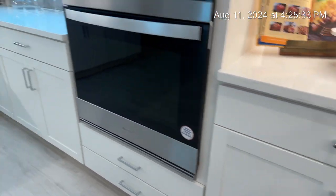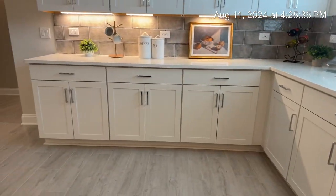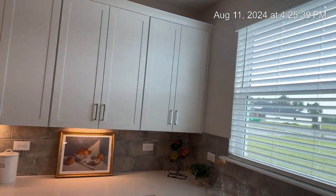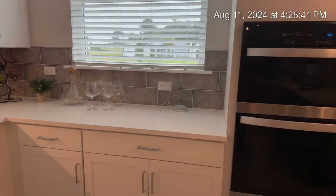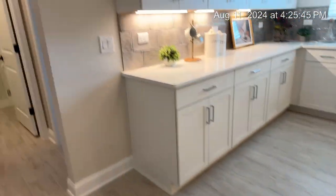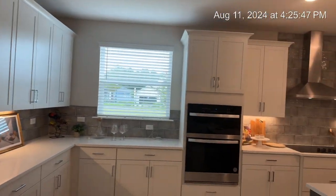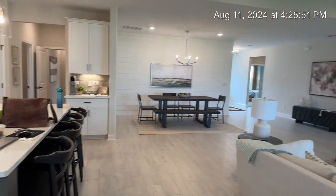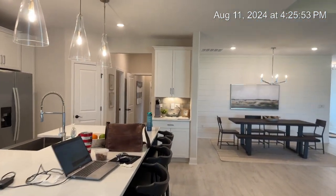And MC, this is the gourmet kitchen, correct? Yes, sir. The gourmet kitchen. See, you have plenty of space. So for all those who love family gatherings and special events, you have plenty of space in your kitchen to host your family and friends.